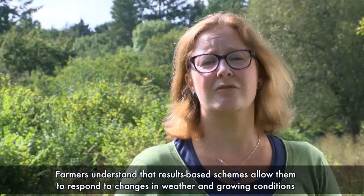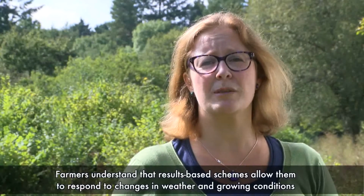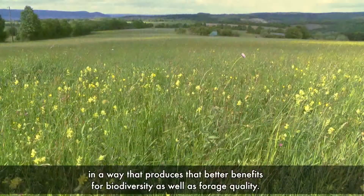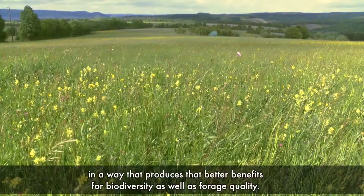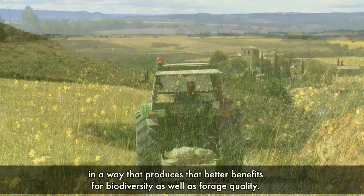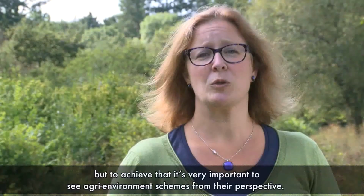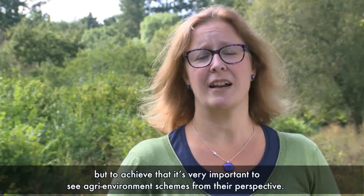Farmers understand that results-based schemes allow them to respond to changes in the weather and growing conditions in a way that produces better benefits for biodiversity as well as forage quality. Many more farmers could be interested in results-based payments, but to achieve that, it's very important to see agri-environment schemes from their perspective.